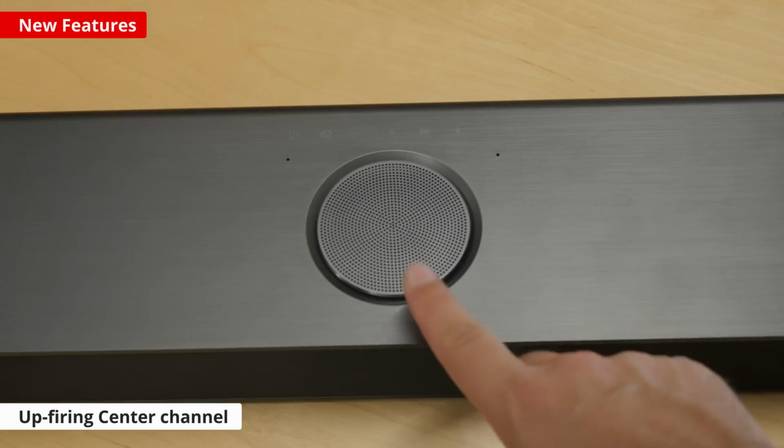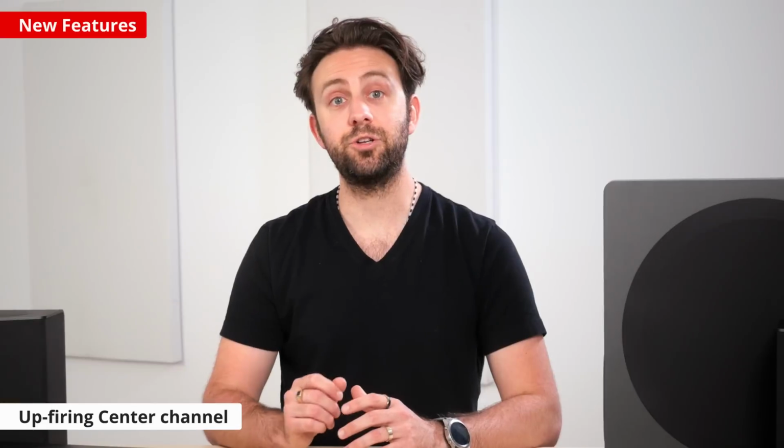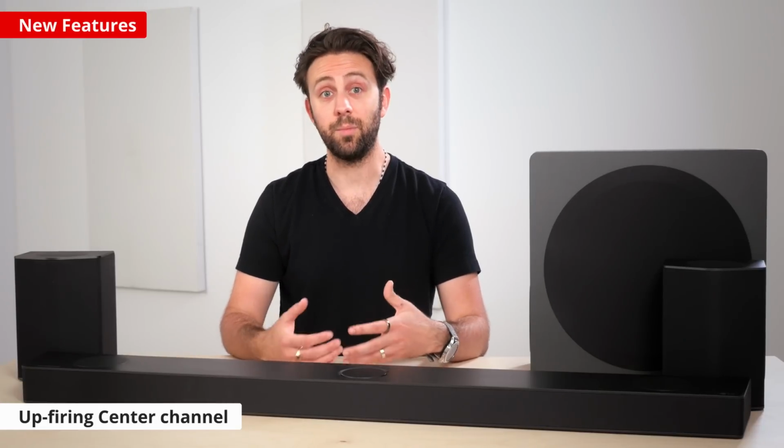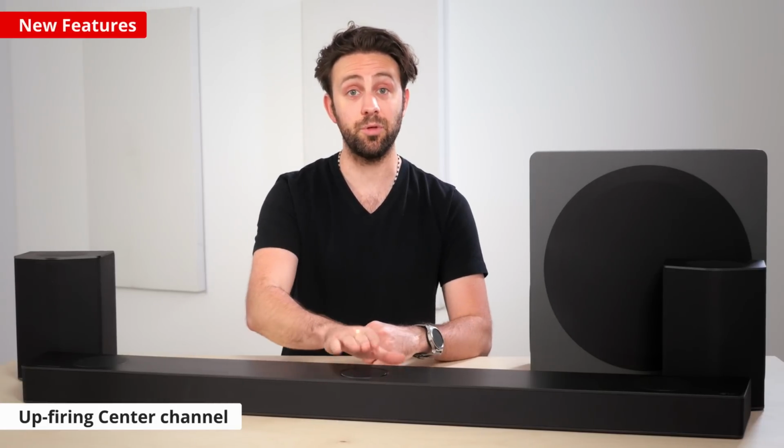Another new feature is the upfiring center channel. LG is actually the first soundbar manufacturer to come out with this technology. You'll see this traditional front-facing center driver, but there's also another center speaker on top of the bar. We'll talk about how this affects the sound in detail later, but basically, it doesn't have much of a difference when compared to models with the standard center channel.